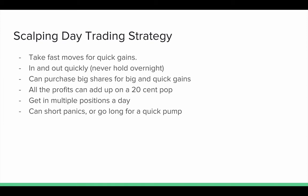The thing is that you don't want to look so much at the numbers that you're gaining. For example, you're like, oh, I just made 100 bucks off this one. That's so little money. The fact is that if you're in like 5 positions, imagine if you had like 4 wins, right? That could be 400, and everything adds up, even if it's just a 20-cent pop.